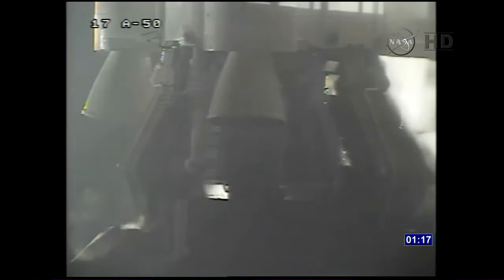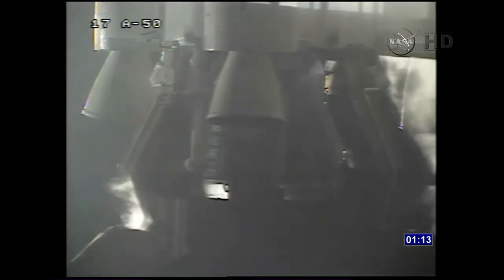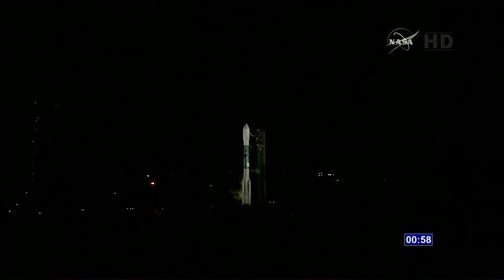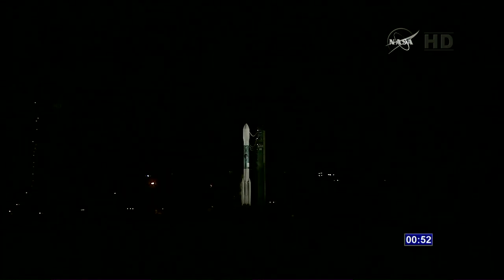Dropping to 100%. 70 seconds. SSC, hydraulics internal. Internal. We're at T-minus 60 seconds, T-minus 1 minute and counting. Range is green. LC, T-minus 60-second limits on. On. Water flow.